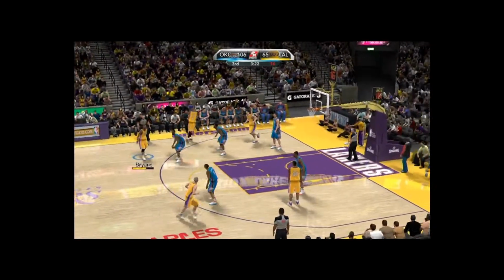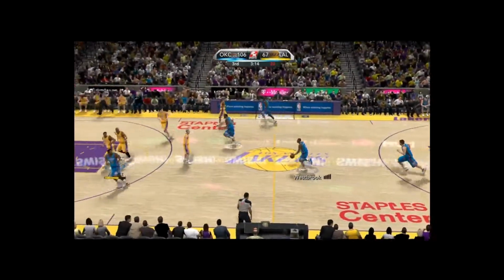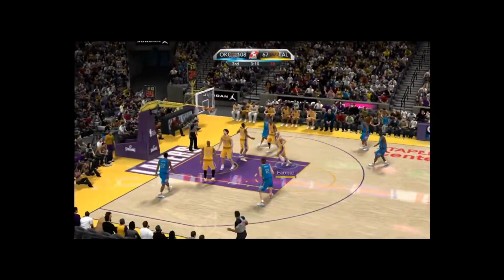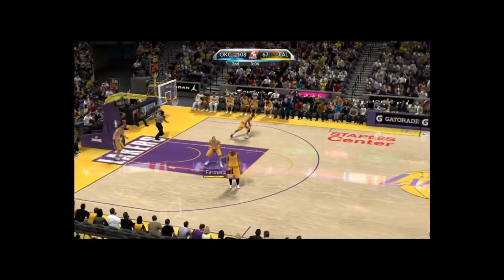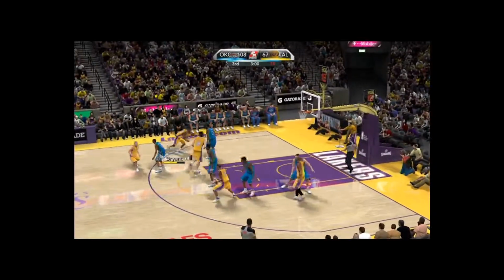Artest with the ball. Over Durant. Artest. Good. Here's Westbrook. 12 points for him. Durant hits the quick shot. He's got 19. That's exactly the way you practice it. Hit the open man for the great look. Artest tacks him down.